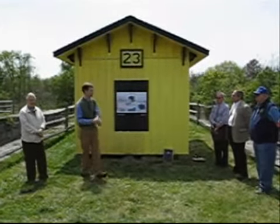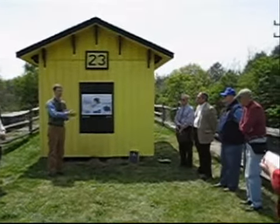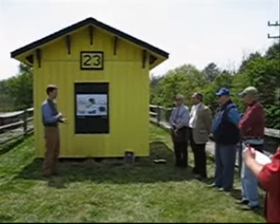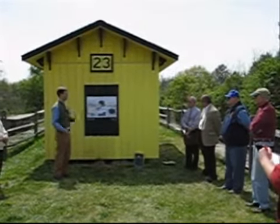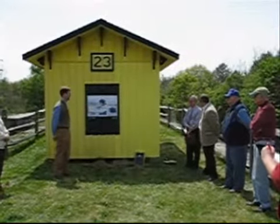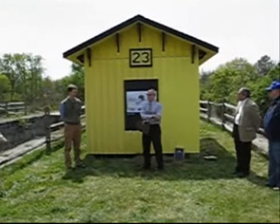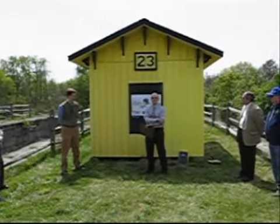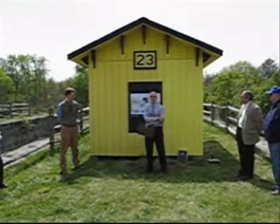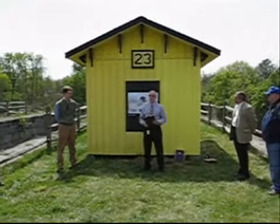So let me introduce Ray Smith from the State Office of Historic Preservation and Steve Thomasone. Ray is here to do the official presentation signifying the lock's listing. I'll talk just very briefly about the National Register program and what it means to have a property listed in the National Register, and give you a little background about what this represents.